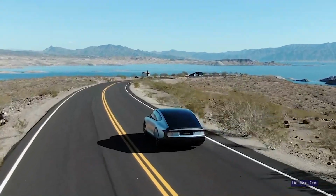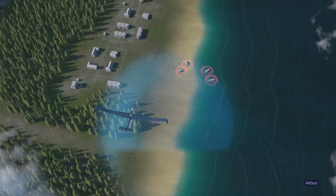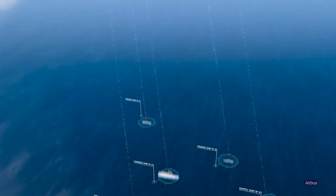But there's a lot of applications where you don't need a 25-year life, right? Like a car maybe only needs 10 or 15 years. There's things like high altitude drones, right? Which are going to be fully powered by solar. They're flying in the stratosphere at 65,000 feet, beaming down internet.